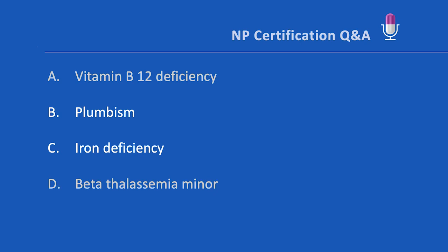B, plumbism. This, of course, is one of the correct answers. On occasion, particularly with one of the certifying exams, you'll be asked a question where more than one choice is correct, but you'll always be told how many are correct. And we're advised here that 2 correct options follow. There are no all of the above or none of the above questions on any of the boards.